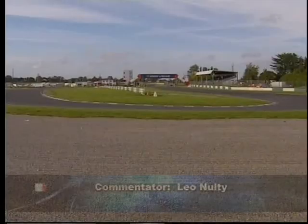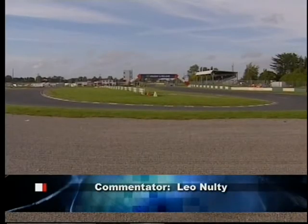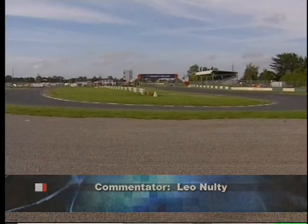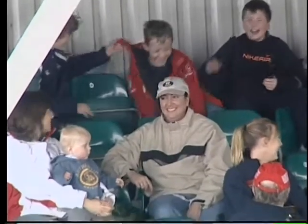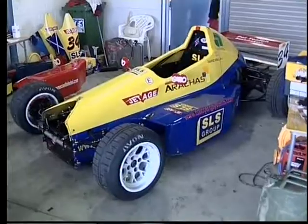As Adele says, the Leinster Trophy, the biggest race meeting of the year, the full 2.5 miles international circuit being used. And this is Sunday. We've already had some racing on Saturday, and David Hall has already wrapped up the Formula Sheane Championship.